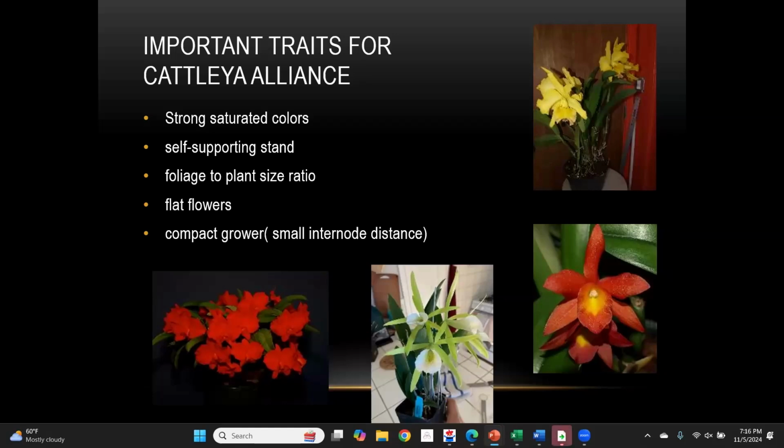And then of course, you want to have a pot where it grows in. You don't want to overpot a Cattleya for more than 2 years worth of growth. You want to repot it every 2 years.